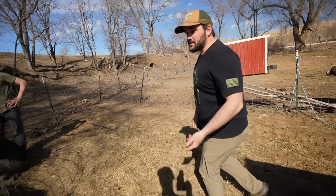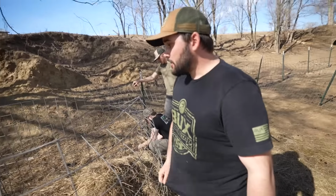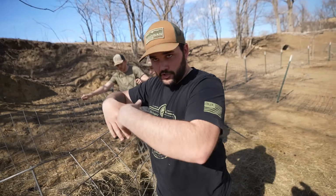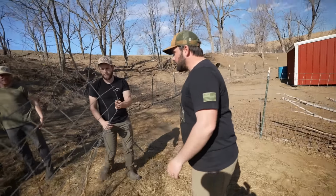What's the idea here? This is our homemade bale holder. It's actually worked pretty good, to be honest. You want to get rid of it? No, we're going to undo it. Basically, we wrapped it around the bale because I'm afraid if you put the bale in here, it'll just blow it all out. Dude, that worked pretty good. That's pretty sick, honestly.